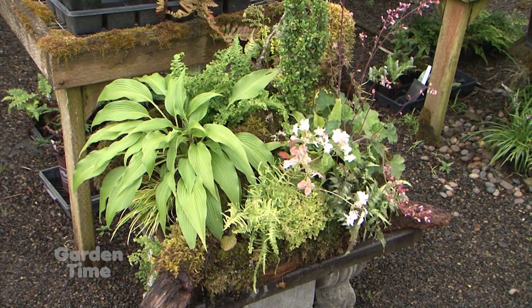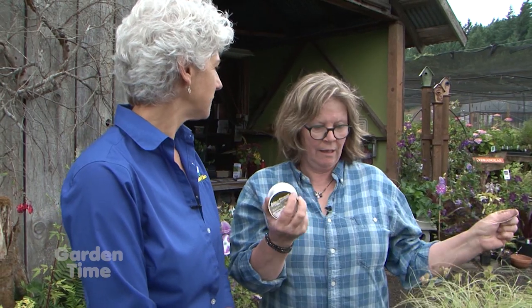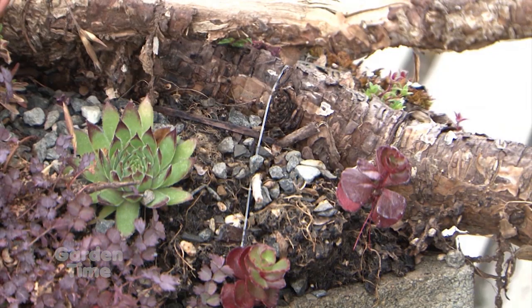So Anna, it's a little bit loose right now. How do you help it get together? Good question. Ideally, you'll want to build this one at home in the spot where it's going to go. But if you have to, for whatever reason, move it, fishing line. I've got 40-pound line right here. You just tie it and wrap it up.